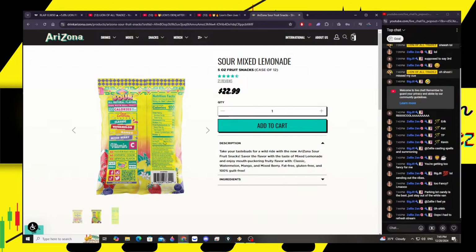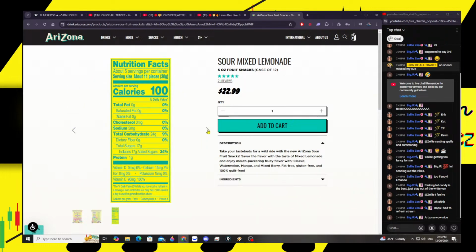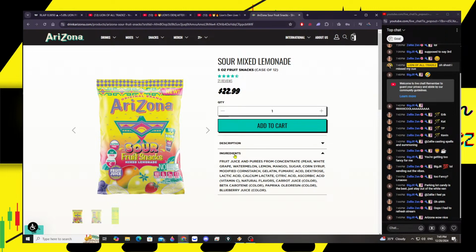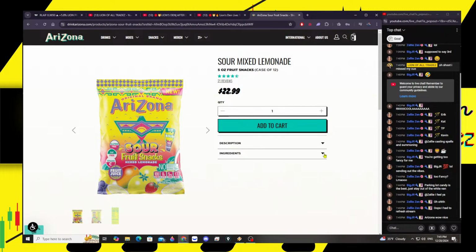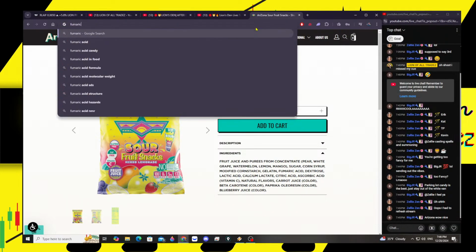Dang, apparently it has 90 milligrams of vitamin C, so that's like 100%. Has some calcium in there. I don't even want to look at what the ingredients are in there. It doesn't even show. Oh, it does. Never mind. Like, what is fumaric acid? I've never even heard of that before. Fumaric acid.